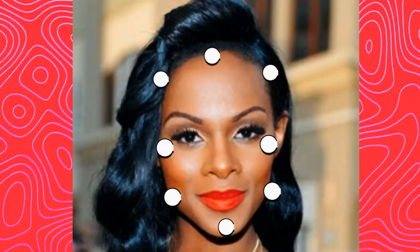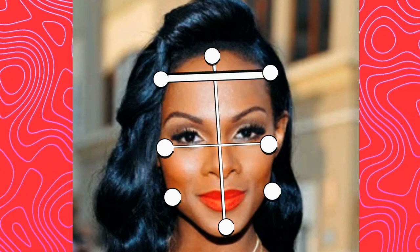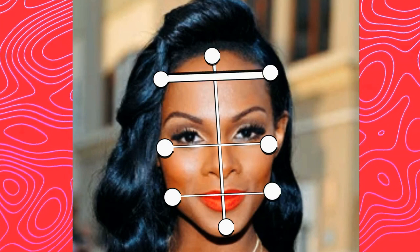The top center of your forehead, where your hair root begins, the tip of your chin, the corners of your forehead, the points where your cheekbones end, approximately at eye level, and the corners of your jaw, around mouth level. Now, these points form 4 lines: the vertical center, the horizontal center, the forehead line, and the jawline. Your face shape is determined by the proportions of these lines.